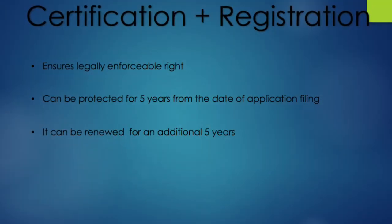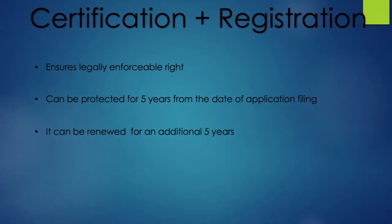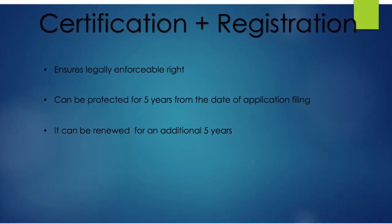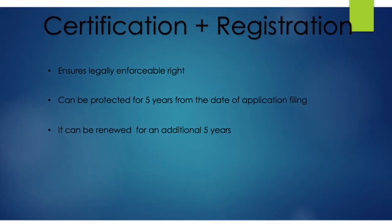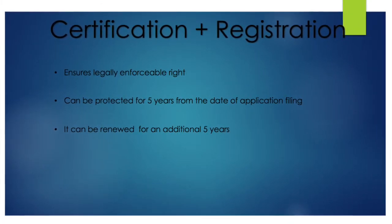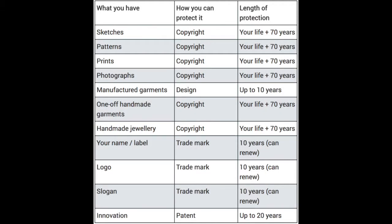Upon certification and registration of the design, one can sue for infringement of the design if it is used without permission. When registered, IP protects it for 5 years from the date of application filing. It can be renewed for an additional 5 years, making it 10 years in total. However, with sketches, patterns, prints, and photographs, they are protected under a copyright agreement. This extends for the lifetime of the designer plus an extra 70 years, as displayed.